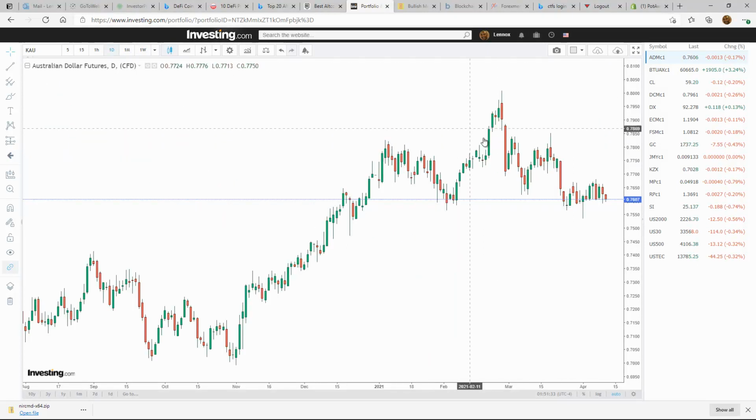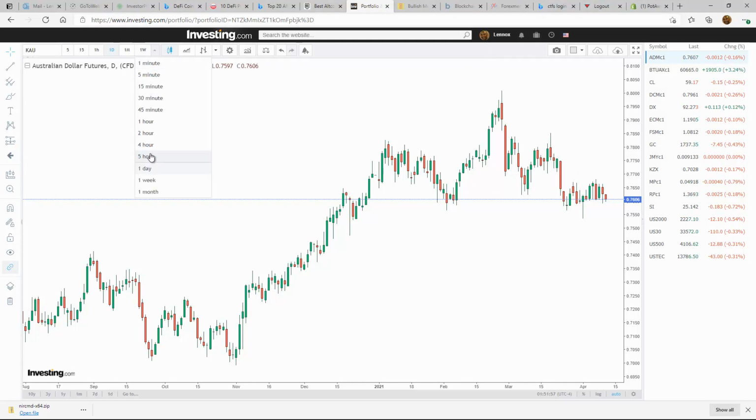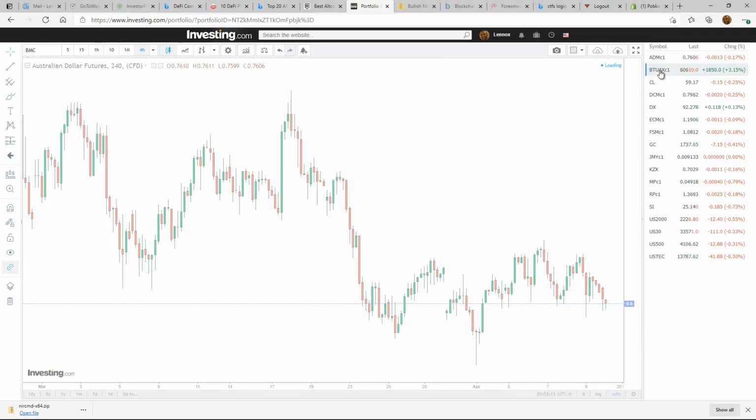On the daily, you can see it a lot clearer. Head, shoulders, and now we're heading to the downside. So more downside to come as we break through this neckline here. Again, some weakness in the Australian dollar, and it looks like that will be so. That's the daily. On the 4 hour, yes, we're going to be continuing to the downside again. Okay, so that's the Australian dollar.